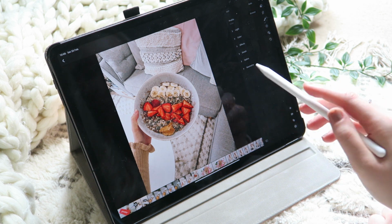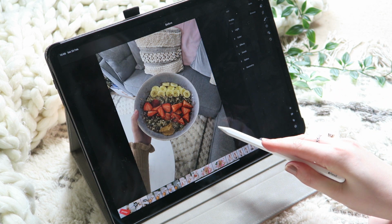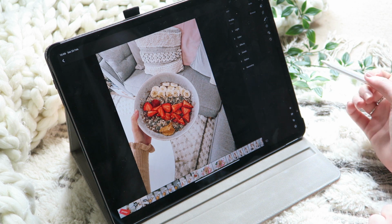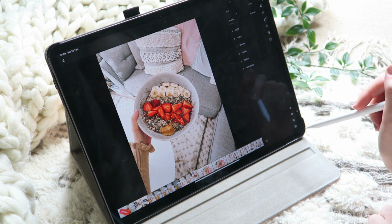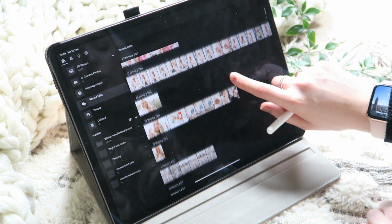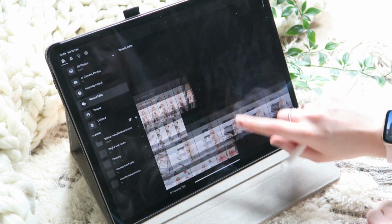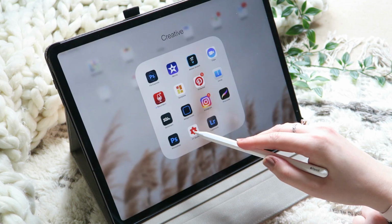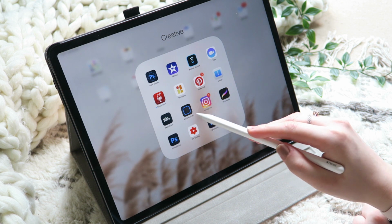So yeah, I absolutely love Lightroom. I just think you can transform a picture. I just can't believe it. When you look at it, it looks so dull and dismal, and it just completely transforms it. There's so much you can do on Lightroom. I absolutely love it. So that is something that I use all the time. I use this daily, actually.